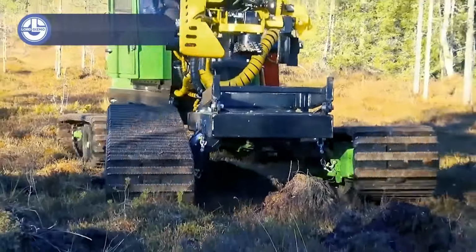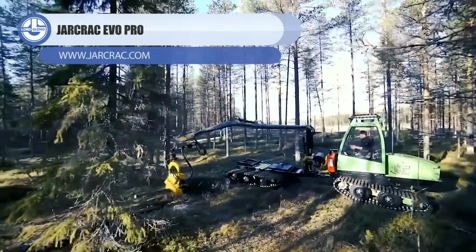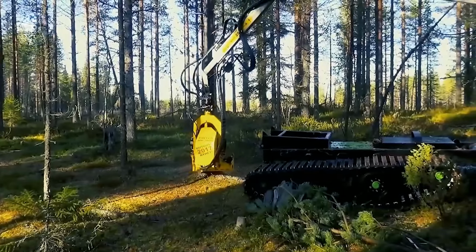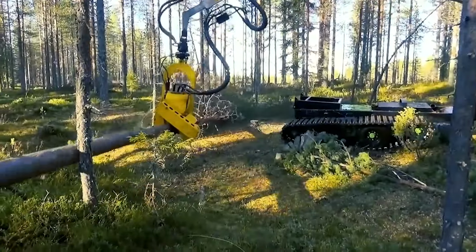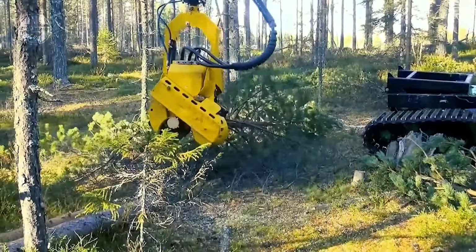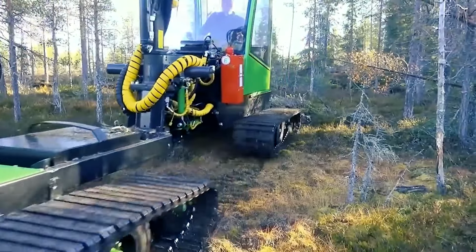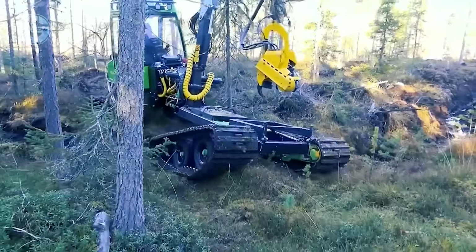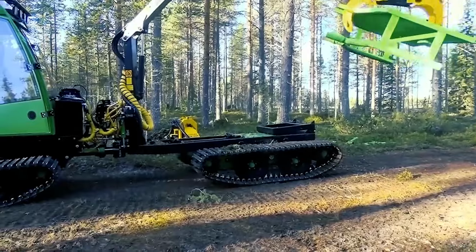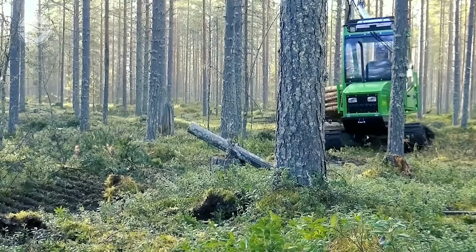A lightweight forwarder with big tracks and little ground pressure, the JCB Evap Pro is perfect for young forests all year long. Its small size offers good stability, and its steel-shod tracks are resilient even in uneven terrain. The machine has a 5,000 kilogram load capacity but only 3 psi, 0.21 kilograms per centimeter squared of ground pressure. POMS 4.71 is the standard crane, and Parker steering hydraulics are included. A folding 80 centimeter extension is included in the load space for simple transit.